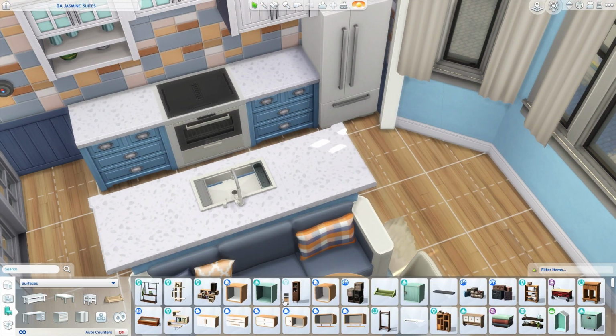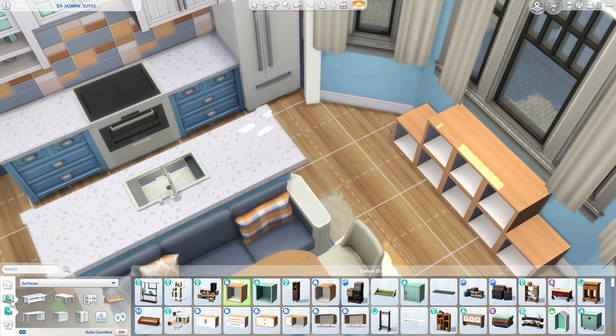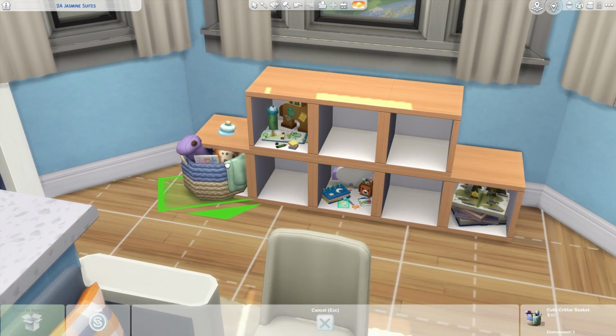Just took a bit of time, and yeah, now we're just adding in my boxes that I always have to include with all of my kiddie clutter. I think it's really nice to have this space. It's kind of like an IKEA cupboard. It's very realistic in my opinion.